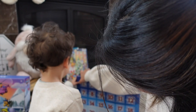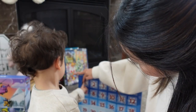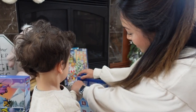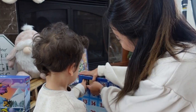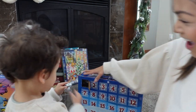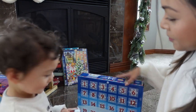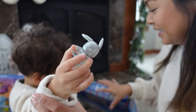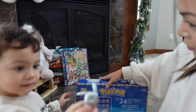Okay. Ready? You gotta open. Pull this. Pull it. Keep going. Pull. What is that? Oh my god. Get it, Liam. Get it. Pikachu! Show him what you got. You can only do one. Pokemon Pikachu silver one. Okay, that's it for today.